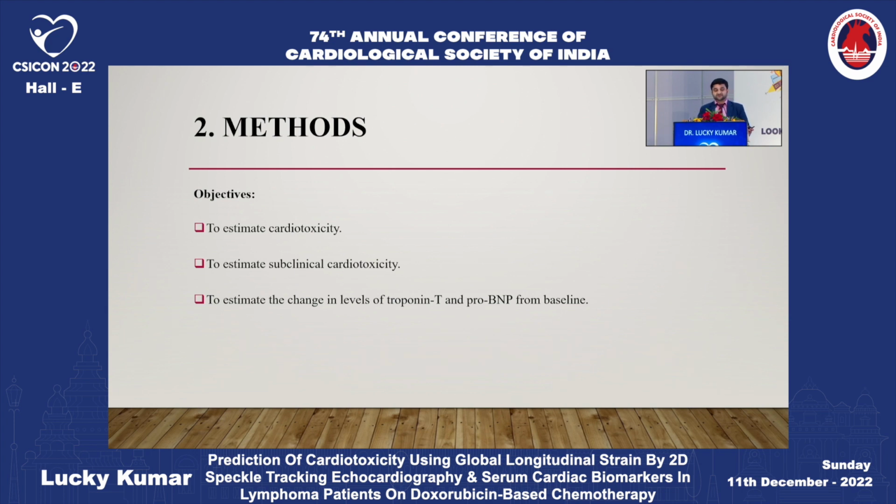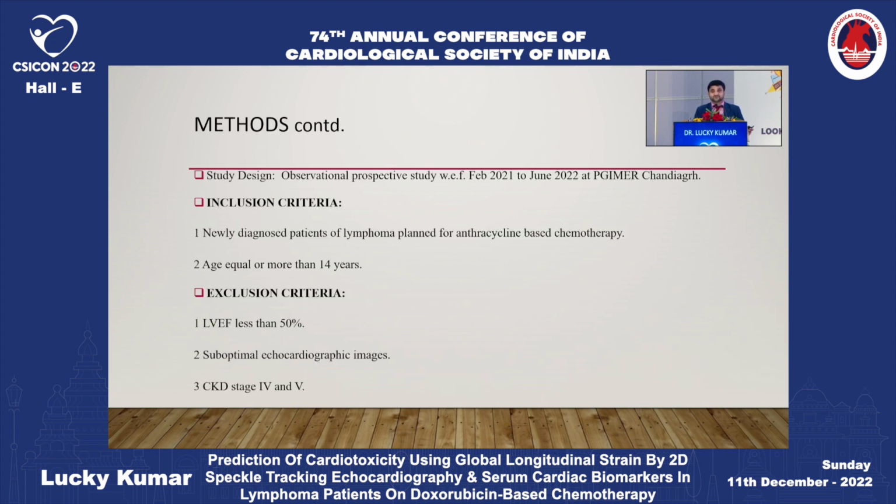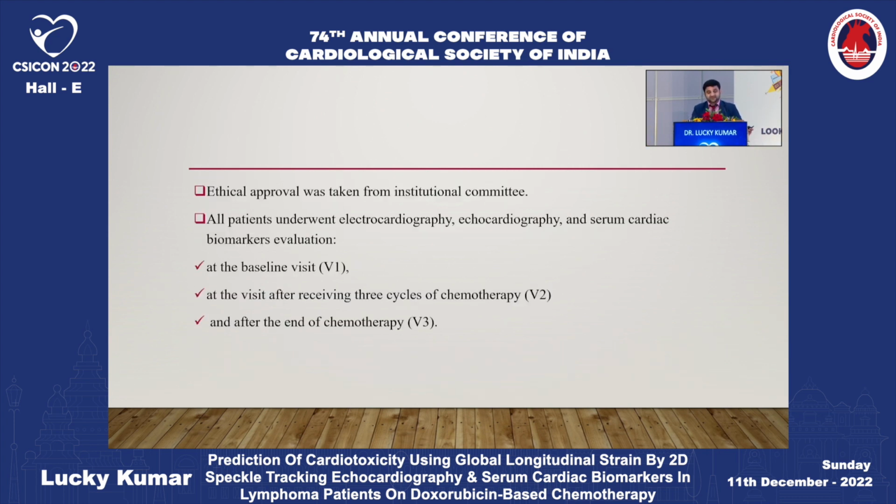Objectives were to estimate cardiotoxicity, to estimate subclinical cardiotoxicity, and to estimate changes in the levels of troponin and BNP from baseline. We included patients in this study from February 21 to June 22 at PGI, newly diagnosed cases of lymphoma with age more than 14 years. Exclusions were EF less than 50%, suboptimal echocardiographic images, and CKD stage 4 and 5. Ethical approval was taken from the committee. All patients underwent ECG, echocardiography, and serum cardiac biomarkers at baseline, after 3 cycles of chemotherapy, that is V2, and at the end of chemotherapy at V3.